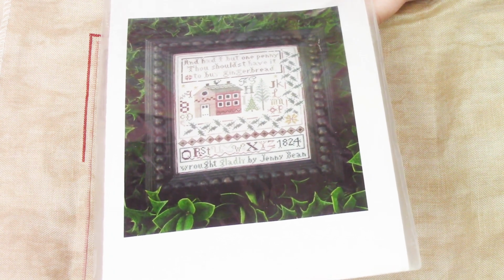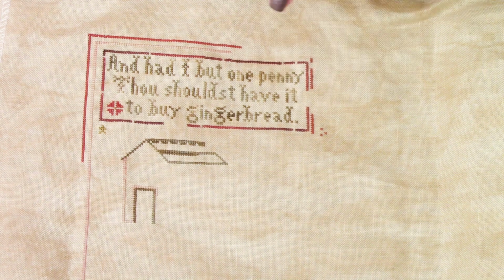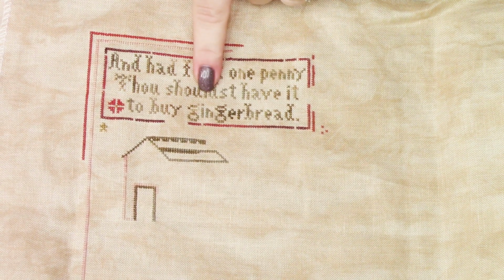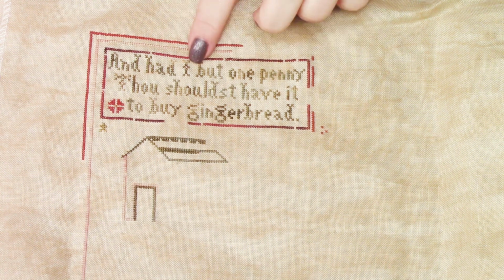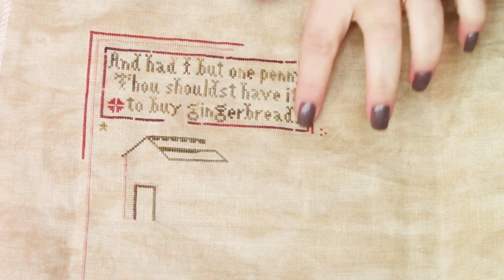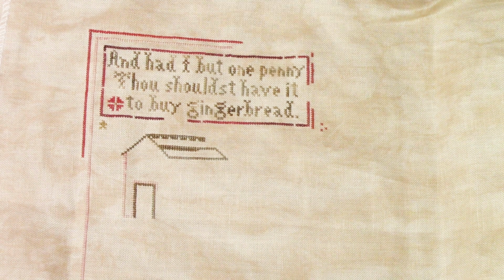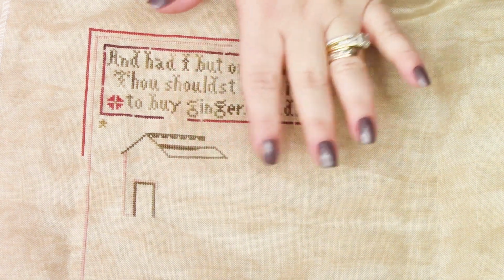So yeah, here's how far I got. I just really was digging this. This floss right here is a new favorite. This is Walnut from Gentle Arts, I believe. Anyway, that's gorgeous. This is Currant. I love Currant. I'm going to reference that again later in the video. But really loving this. So I just started getting into the house.